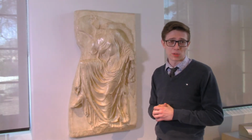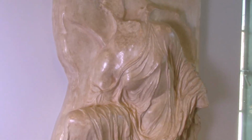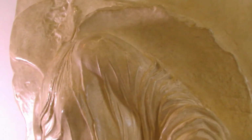The replica in the Museum of Antiquities collection is therefore a powerful statement of the original artifact's longevity. As victory herself stands against the test of time, it is replicas such as this one that help to guarantee the survival of ancient artwork in the face of further calamity.